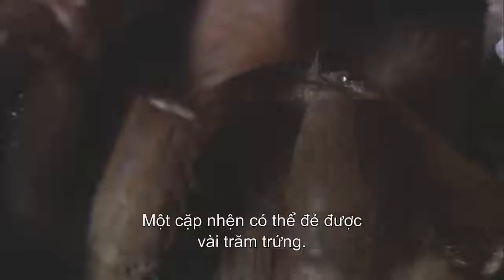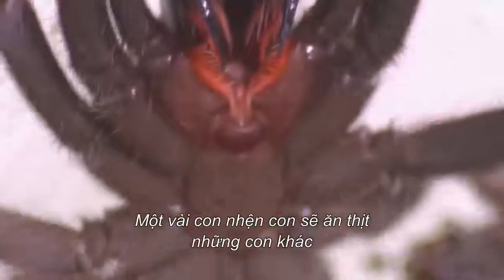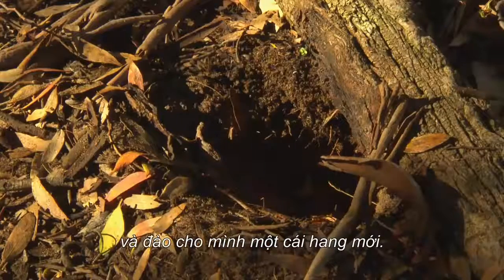It will have a couple of hundred eggs. These eggs will grow and hatch into hundreds of little spiderlings. Some of the spiderlings will cannibalize each other, and the survivors will live in the burrow until they're big enough to leave and set up their own burrows.